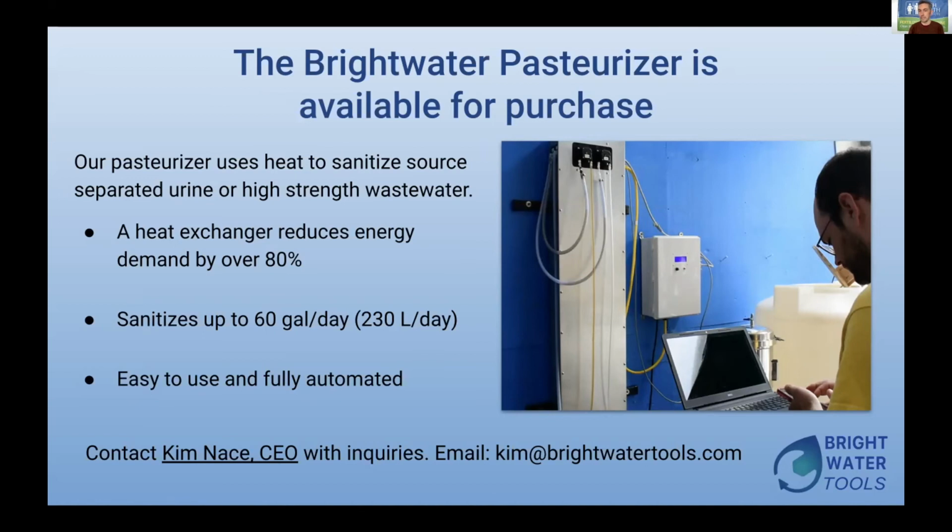And as I mentioned, if there's a Wi-Fi connection, then we're able to actually follow in real time what it's doing, review its logs, and assist in the maintenance and operation of these systems. So if this system is something that would be useful to anyone, that info for Kim is how to reach us. We would love to help you incorporate one of these into your project.